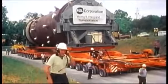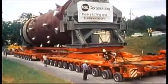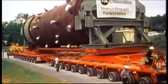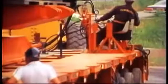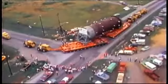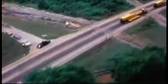A total of 384 tires transferred the load to the ground. For maximum maneuverability, each set of 4 tires was mounted on a hydraulically operated axle assembly, which controlled the turning angle of each module. An hydraulic leveling feature automatically adjusted to irregular surfaces, grades, and side slopes. The total equipment convoy for the overland move consisted of 30 transport and support vehicles operated by a crew of over 90 people.